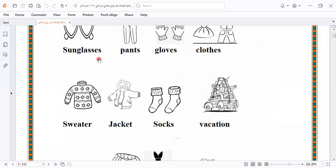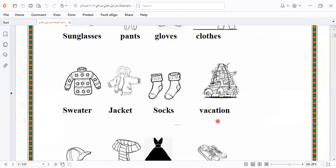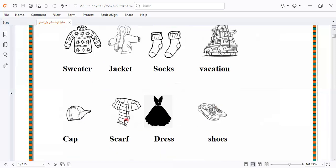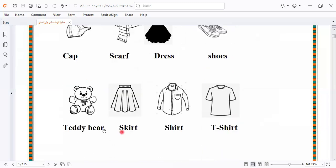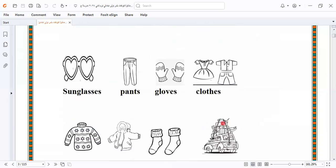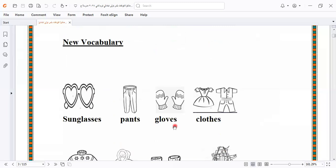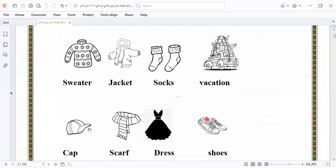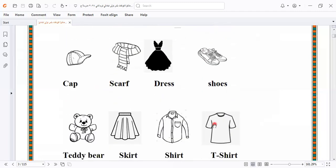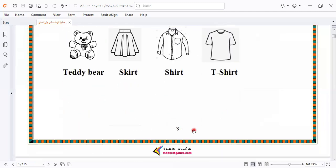Here we have sunglasses, pants, gloves, clothes, sweater, jacket, socks, vacation. Vacation has the same meaning as holiday. Then cape, scarf, dress, shoes, teddy bear, skirt, shirt, and t-shirt. I will repeat, and you repeat after me: sunglasses, pants, gloves, clothes, sweater, jacket, socks, vacation, cape, skirt, dress, shoes, teddy bear, skirt, shirt, and t-shirt.